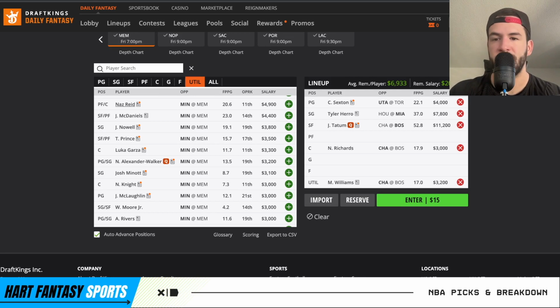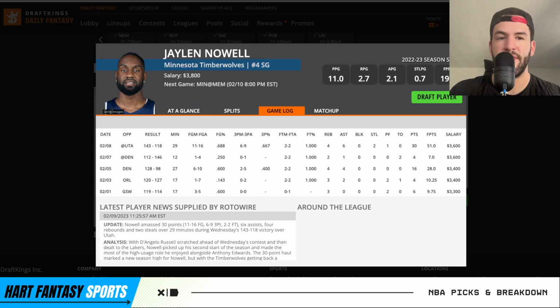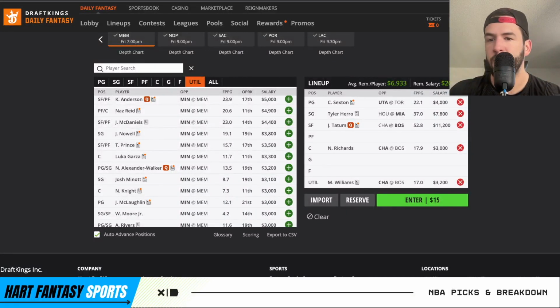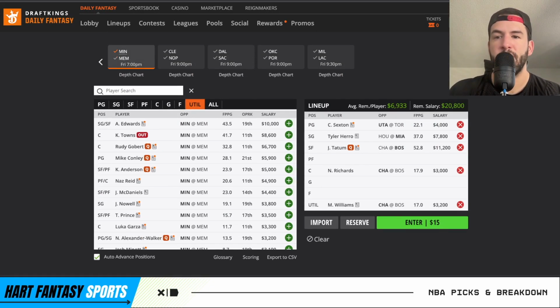Naz Reid would start if Gobert's out. Noel would start if Conley's not going to play. He's coming off a 50 bomb, so he'd be way too cheap there at 3,800. And yeah, that's kind of about it. Just one of those teams we have to wait for the news.